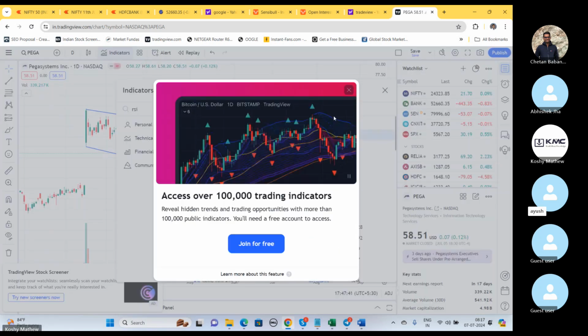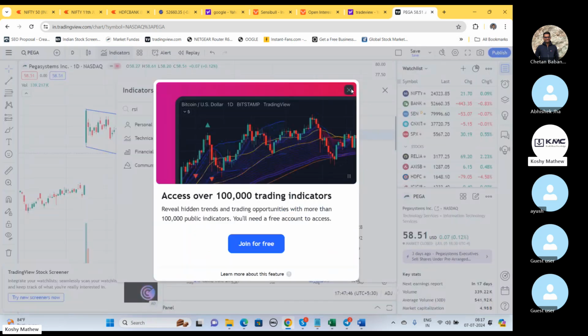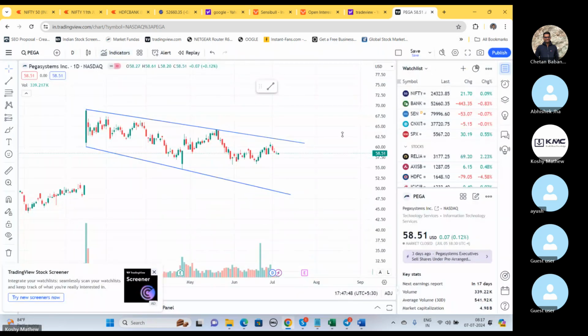Okay, I have no clue what RSI is. Yeah, it's relative strength, but I can't see it because they're asking for a paid one. Anyway. RSI इसमें मिल जाएगा money control में, but this is a US stock. I don't know. No, that's fine. RSI भी strength कम दिखाएगा.